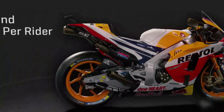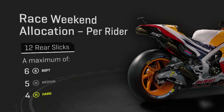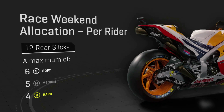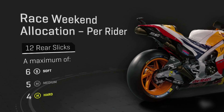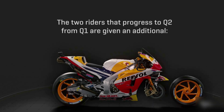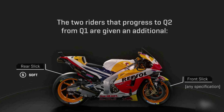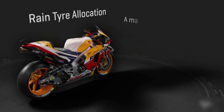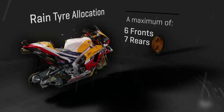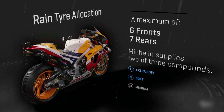Each rider is given 10 front tyres and 12 rear tyres over a race weekend. They have a mix of hard, medium or soft, and how they use their allocation depends on the demands of the circuit. The 2 riders who go from Q1 to Q2 get an extra front tyre of their choice and a rear soft tyre added to their allocation. In the case of rain, the teams get 6 front and 7 rear tyres, and the compounds are extra soft, soft and medium. And those are the tyre allocations in MotoGP.